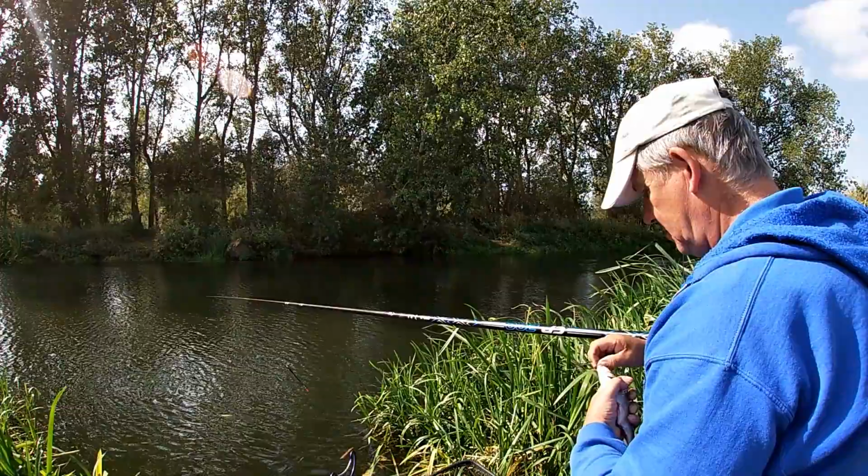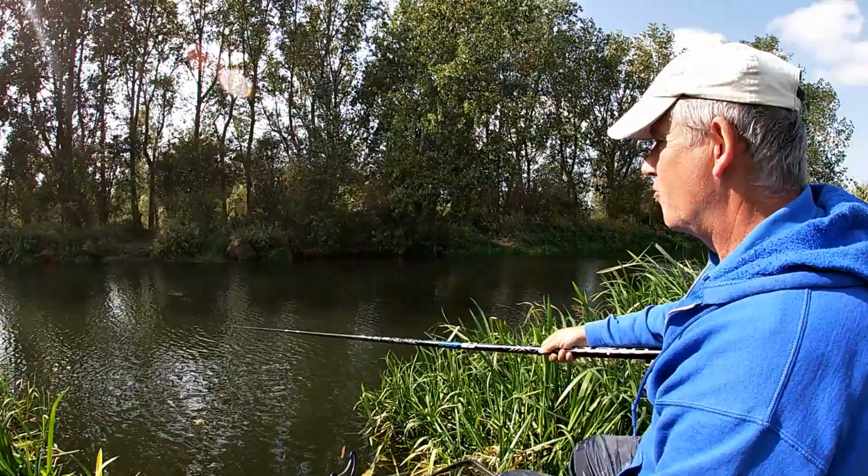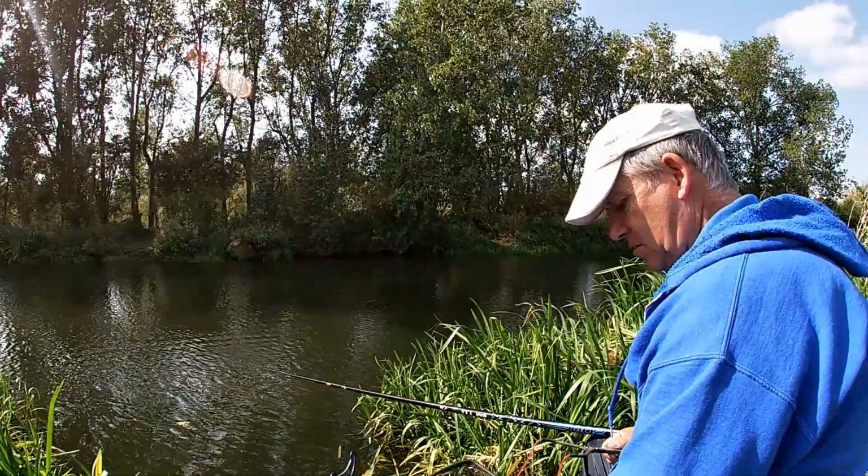A little bit better stamp. The trouble is, you get one or two like that, and then you get ounce fish and 2 ounce fish, so no rhyme or reason to it, but it'd be nice to catch those 4 and 5 ounce fish more frequently.